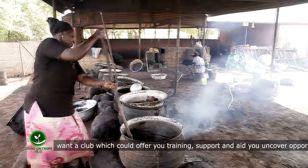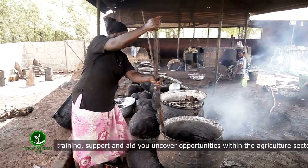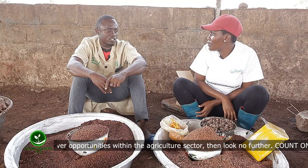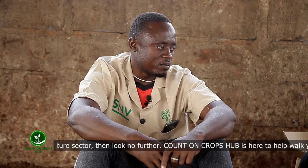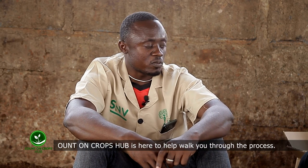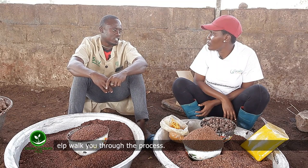First of all, I want stakeholders, those who can support, to come and support us to develop the center in such a way that maybe we can contain more women to help them. And secondly, buyers have to come here and give us more contracts so that we can also get enough profit to look after the women we are taking care of.